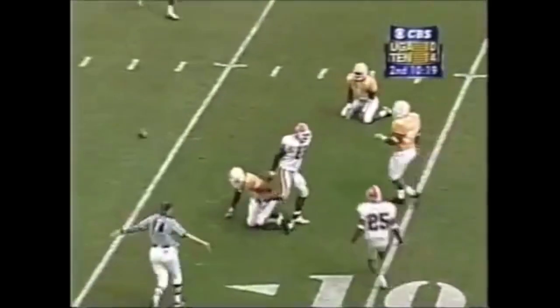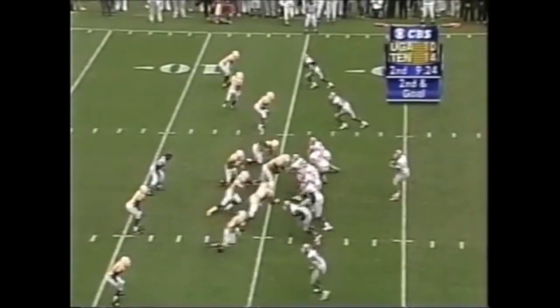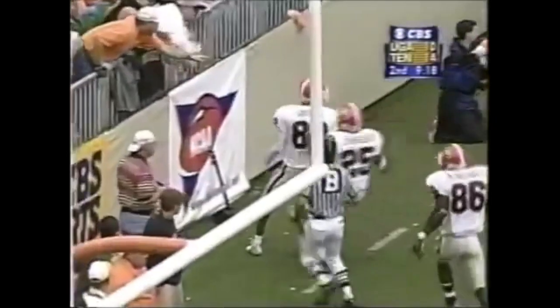He make that catch? You've got to be kidding. At the 7, McMichael was... One, two, three, four, five, six, 7 men in the box. Green sets up. Oh, what a pass. Touchdown, Georgia. Fred Gibson.